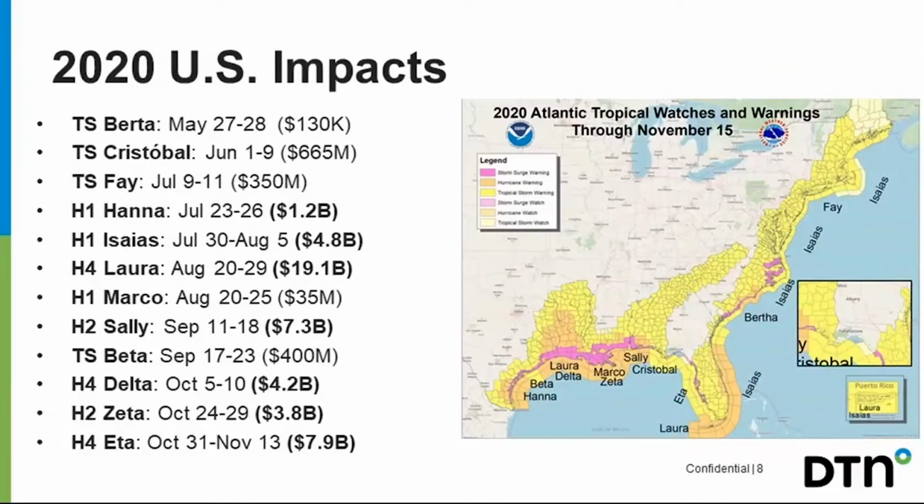This is just another way of looking at the impacts. The colored map on the right shows the warnings and watches that were put out. The yellow indicates tropical storm warnings, so mainly for wind gusts of tropical storm intensity. And storm surge would be in the brighter pink color showing up. So basically, most of the impacts were along the coastal areas, but the wind impacts did streak inland with a number of these systems. And Isaias was the storm along the east coast that resulted in a lot of wind impacts moving all the way up into southern New England.